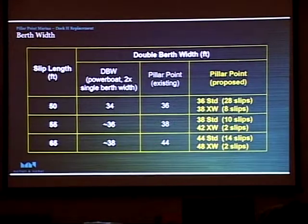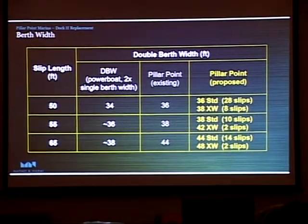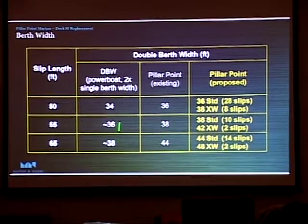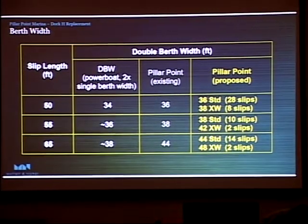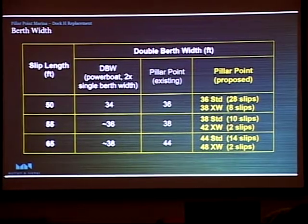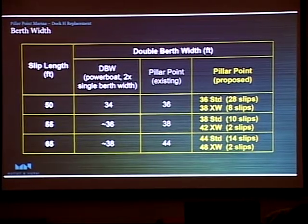All right, so again, the double berths, this is probably important to the users. Wanted to compare it to the DBOS standard minimum. So you're taking the single berth width and doubling it. For a 50 footer, the minimum is 34. Right now, we have 36. And so we want to at least keep what we have. So all the standard double berth 50s are 36 feet, and then we've got those extra 8 slips, the 4 double berths, which are all going to be 38 feet wide, so you get a couple extra feet.